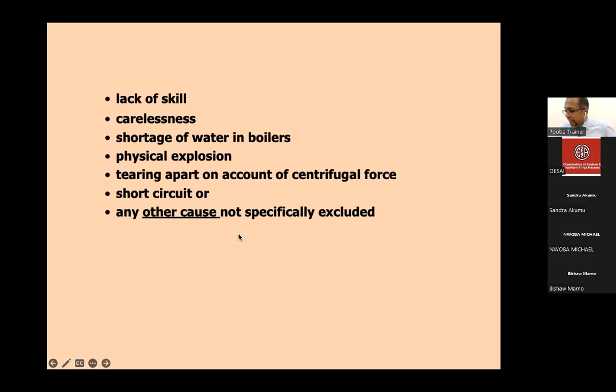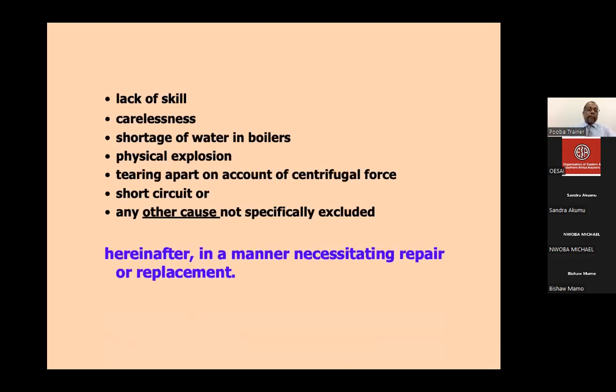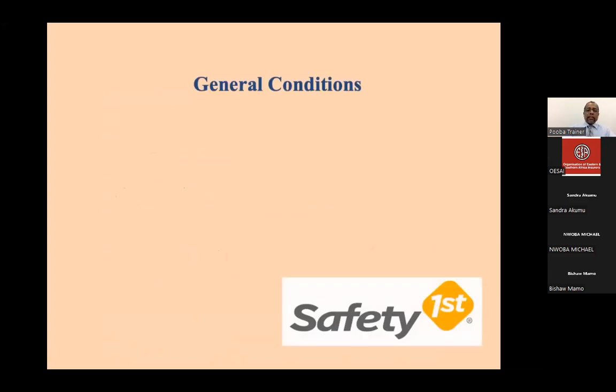This is why I'm telling Sandra, your exposure for MB is great. It is very wide. Although they have some exclusions, you have to pay. You got to pay for physical explosion. You got to pay for lack of skill and so on. So Sandra, are you able to come to the line?